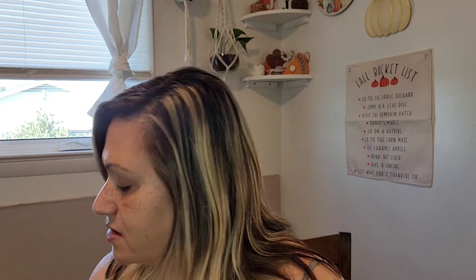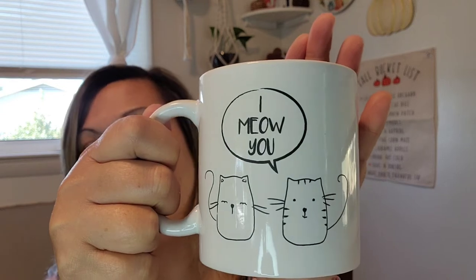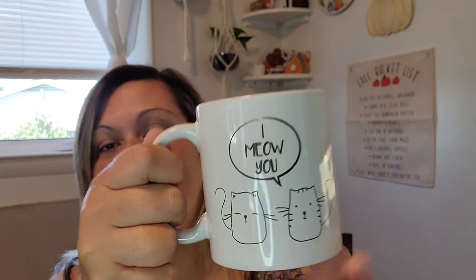So I just want to show you, I'm losing it when I'm showing you this stuff, okay? Especially these next two items. But I have them wrapped because, like I said, it's a lot of glassware. But please tell me, I meow you, and look at the cats!